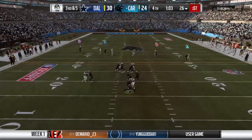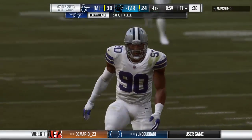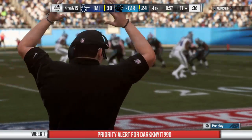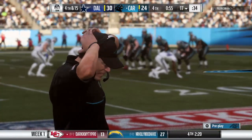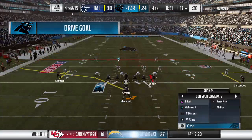Back to throw, and he can't get a throw off. He's taken down. What a huge play at this point in the game. DeMarcus Lawrence in there to take him down, and the clock will roll.